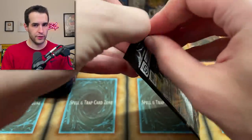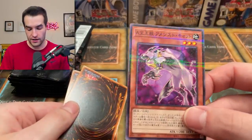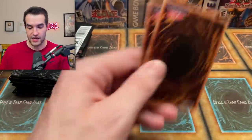Can we get a cool collector rare here? I don't even know what a cool one is. Like, I don't know what's in here. So let's just say cool and hope that we agree with ourselves that it's cool. Okay, we've got... That's one of the Crystal Beasts. I can't remember which one that is.